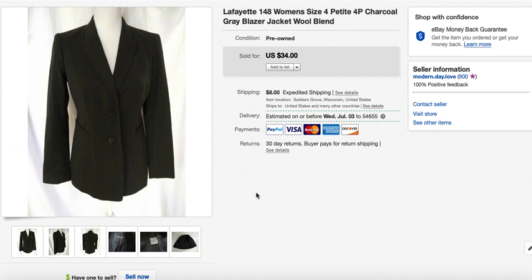I actually passed on this jacket for about 4 weeks straight in the thrift store, and then it went on half off and I decided to grab it. I thought I would put it on eBay kind of as a placeholder until fall when I could send it into The RealReal. I have sold this brand through The RealReal before, so I just thought, may as well let it sit on eBay until I'm ready to send it there in the fall. And to my surprise, it sold. So I paid $2.15 for this because it was half off. And I got my full asking price of $34. That took 9 days to sell.